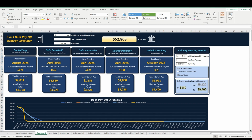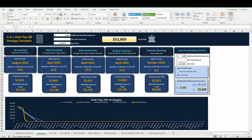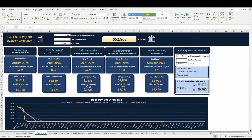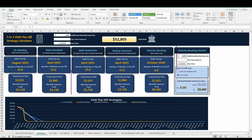Also, this spreadsheet shows just 2 ways to use velocity banking. But in reality, there are more ways to utilize the velocity banking strategy that may also give different results. Lastly, on the line of credit, you need to be extremely diligent when transitioning with bringing in your income and other expenses into the line of credit monthly payments. In this example, we use the entire available line of credit amount to help reduce the car loan debt. However, you should consider leaving 1 month's worth of expenses as available credit so your transition from month to month is smooth.